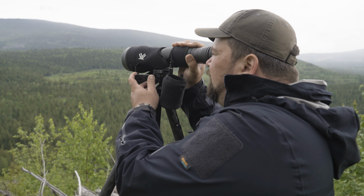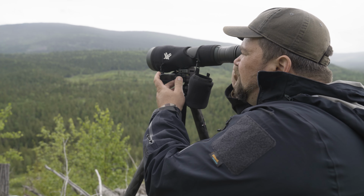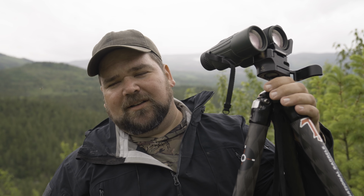I couldn't really tell how big they were with the binos, so I threw the spotting scope on, and definitely was on the small side. Had a thinner body, didn't have much of a belly, long legs. You can't really tell how big the head was, but it was definitely on the smaller side.